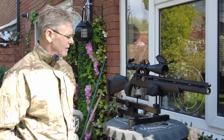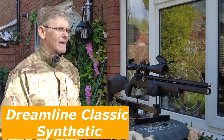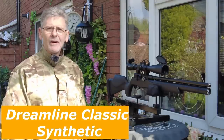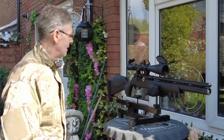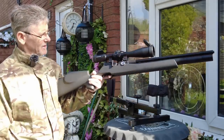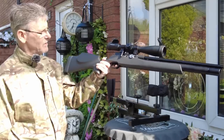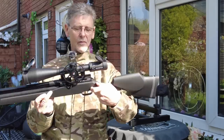So here is my new gun. It's the FX Dream Classic in .177. Cost me £795. Looks like a pretty plain Jane sort of a gun. At first glance, it just looks like a boring sort of traditional style rifle.